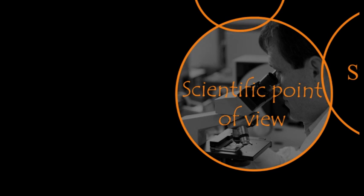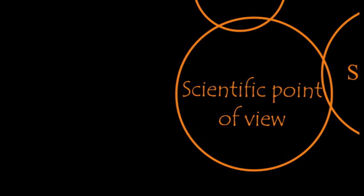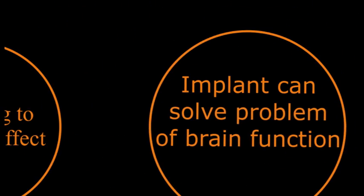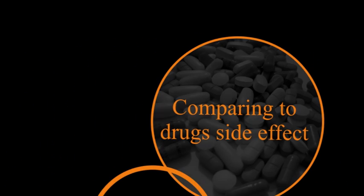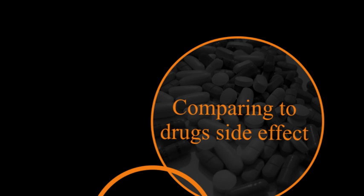So if you're asking me what I would prefer if I had to face a situation in which an implant might solve a problem in my brain function, I would be less afraid of an implant which I can turn on and off than of a drug which will slowly change, in a chronic way, the way my synapses work, in a way which I can control only up to a certain stage.